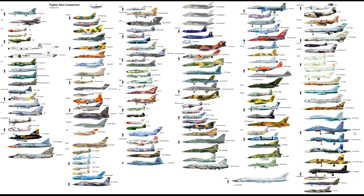So the variants are very confusing. In Western countries, they're very simple. An F-15A, an F-15B, a C, an E, and that's it. There's no sub-variants or anything of any substance. These, I find incredibly confusing. So that's the Su-30.